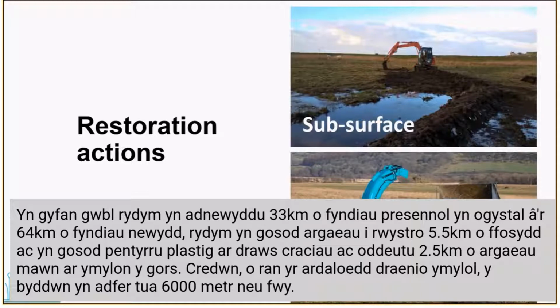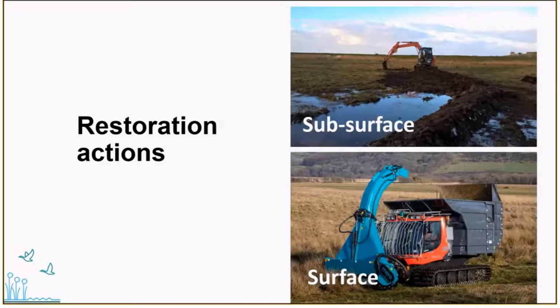We're installing dams to block over 5.5 kilometers of ditches, and we're installing plastic piling dams across shrinkage cracks, and around 2.5 kilometers of large peat dams on bog edges. And in terms of the marginal drainage features, we'll be restoring almost 6,000 meters of marginal drainage features.